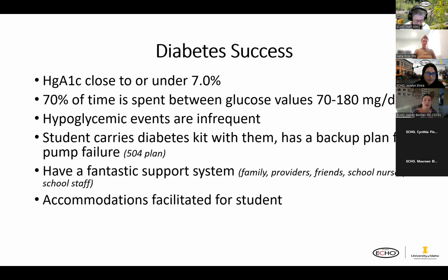Also, what I think is a success is students carrying their diabetes kit with them and preparing for a backup plan. I put the 504 plan in parentheses because it may be a good idea, when you are doing the 504 plan or health plan, to think about the fact that nurses aren't going to be changing out pump supplies, and they're not going to be doing certain things. So, who's going to do that? Who's going to come to the school? Are they going to bring a backup? And is that going to be the student doing that with supervision?